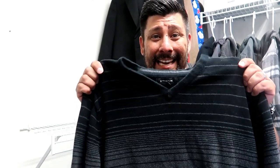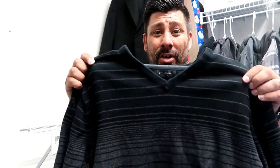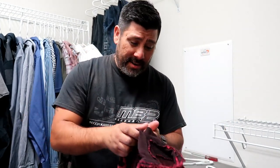I do not like hanging these on hangers because then it pinches at the side, so I just always fold them. I'm gonna put them in a stack here, but that's just what I do. So even if it's not a sweatshirt, even if it's just a long sleeve shirt, depending on the material, I'm just gonna fold and put it here.